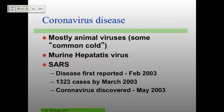SARS is really, I think, a great public health story, because the disease came along in February and they found the virus and had it sequenced about 4 months later, which is really pretty amazing. And I think it really speaks to public health getting their act together, and to a lot of the progress we've made in molecular virology. So it was first reported in February, a little over 1,300 cases in March, and then they had the virus, and the genome was sequenced very soon thereafter. So literally just a couple of months. And if you think about previous viral diseases, way, way back in terms of that.